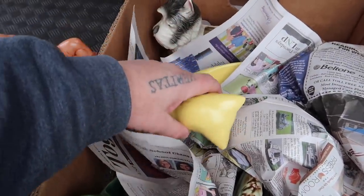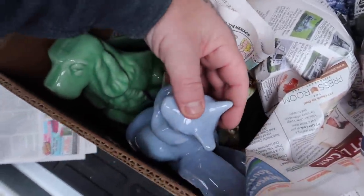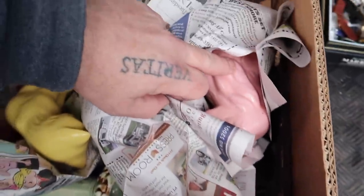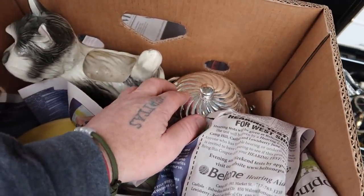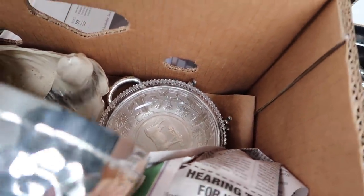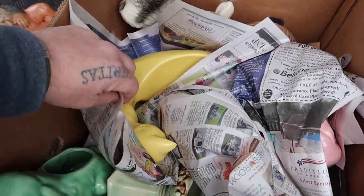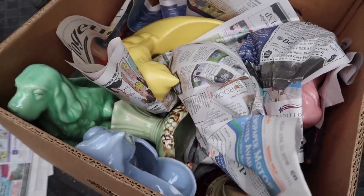This Hager cat. We got a Cocker Spaniel in there. We've got a squirrel. We've got another bird on a bird feeder. Another Cocker Spaniel. This piece is cool. Where do we pull this out? This is a butter dish, and inside the glass insert is actually a cow. It's EAPG. Nice early piece there. It's plate, but it's Reed and Barton, which is a better name for plate. So I'm happy with that.